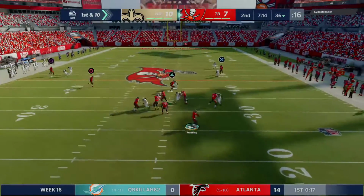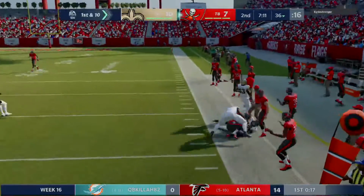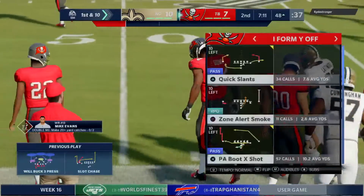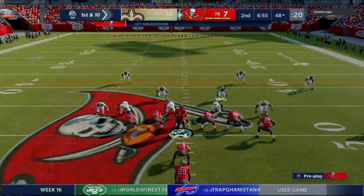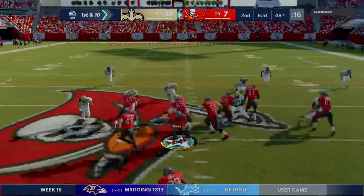Here's Huntley. And that's complete. It's Chris Godwin. And he'll take this to the other side of midfield before going out of bounds. Another nice gain, 16 yards there, and a first down again. Buccaneers, first down. 1st and 10 at the 48-yard line.